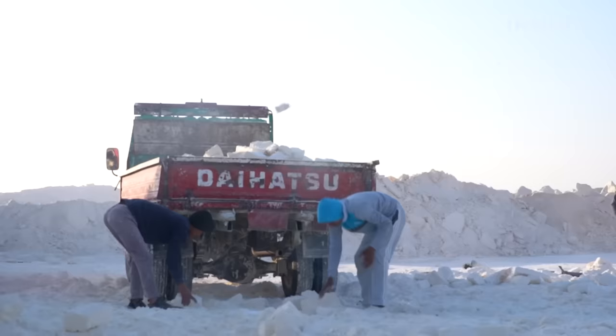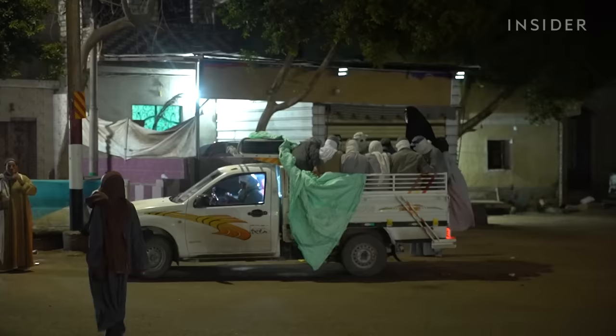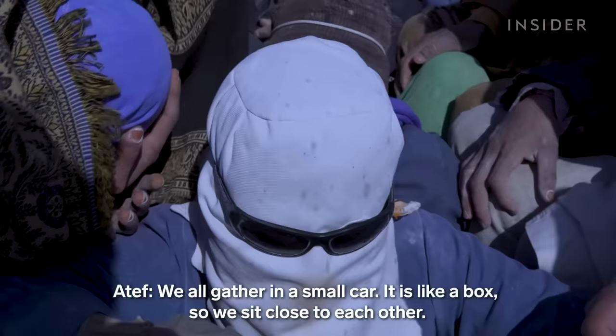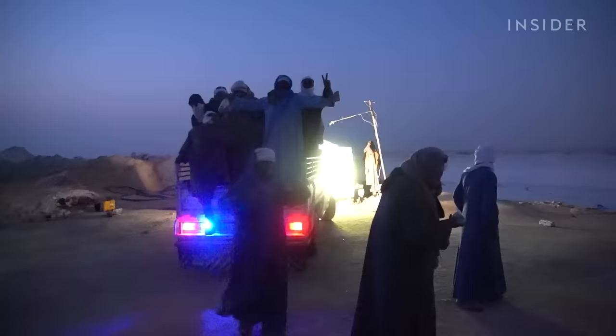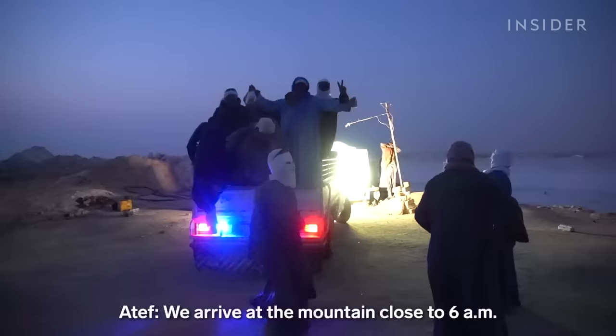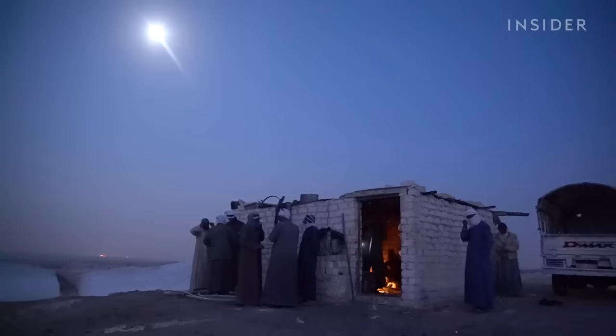For these guys, each day starts in Minya City at dawn. And this is where the danger begins. These trucks aren't meant for passengers. Workers have gotten injured from falls along the winding journey. The trip to the mountain takes about 40 minutes. The workers first share a meal while the sun rises.